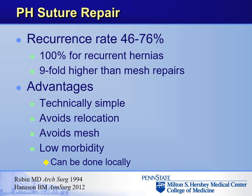We know that suture repairs have a very high recurrence rate. If you have a recurrent hernia, the chance of getting it back after a suture-based repair is basically 100%, which is roughly 9-fold higher than a mesh-based repair. But it has a lot of advantages. It is technically very simple to do. It avoids relocation. It avoids the use of mesh, which we know can get infected, and in general has a low morbidity because it can be done via one of a variety of local incisions.